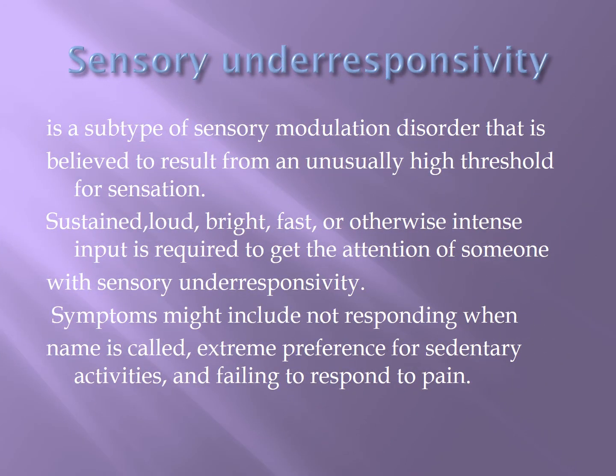On the other hand, under-responsivity is just the contrary. It's a subtype of sensory modulation disorder that is believed to result from an unusually high threshold for sensation. They need sustained, loud, bright, fast, and intense input to get their attention. Symptoms might include not responding when their name is called, for example. They have extreme preference for sedentary activities, and they fail to respond to pain.